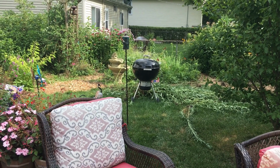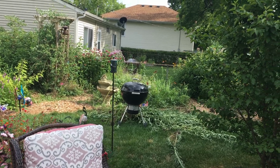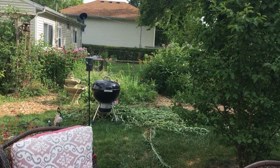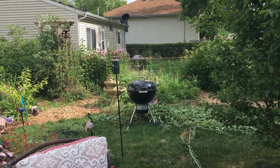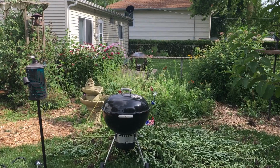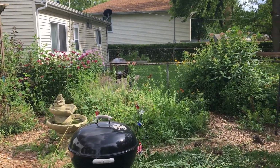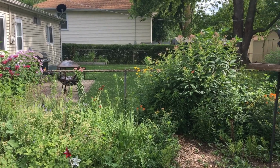So this is an update of my garden in the summer 2019. Oh look, I don't know if you see those two. I think they're monarchs playing with each other over there. They're kind of near the bee balm. I'll try to go a little bit closer, see if we can get a shot of them. So anyways, we have some different flowers blooming, and it definitely looks like two monarch butterflies.